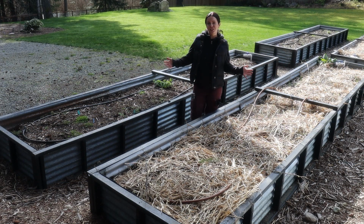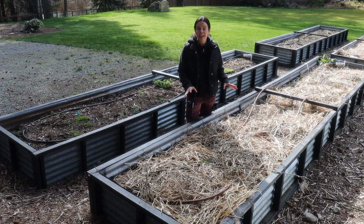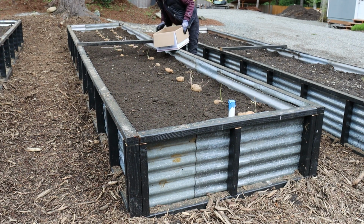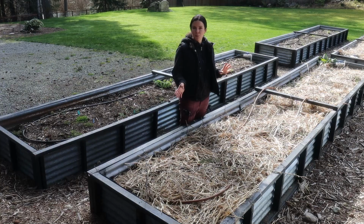All right, the last two beds here in the back row of our raised bed garden. These are both 4 foot wide by 20 feet long. Last year in this bed, we did our potatoes. I saved most of our potatoes from the previous year to go to seed, and we planted a lot of Yukon Golds, red potatoes, and russets. I'm also kind of planning on doing the same thing here this year.